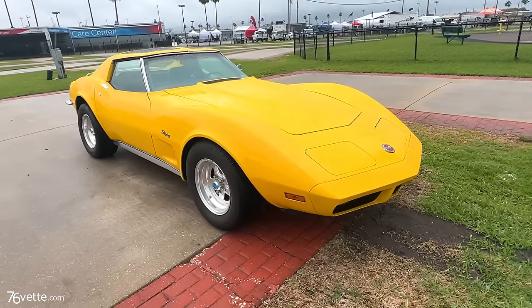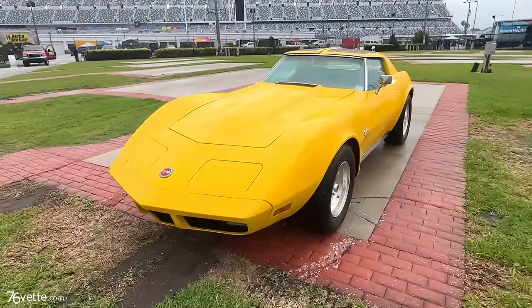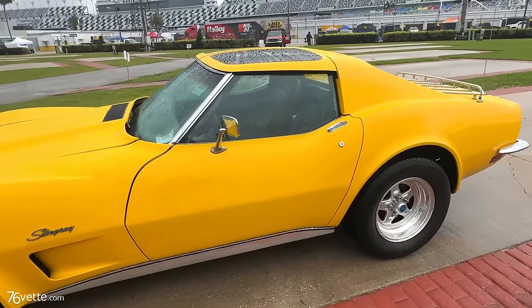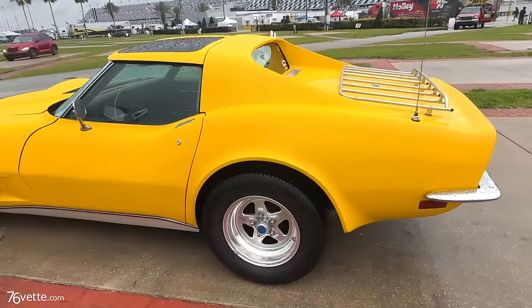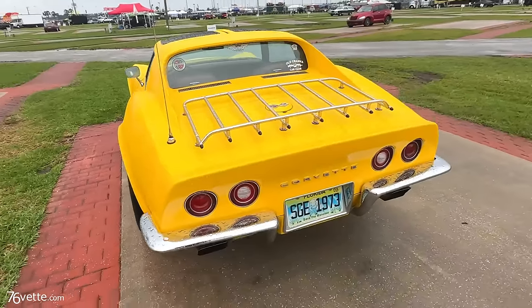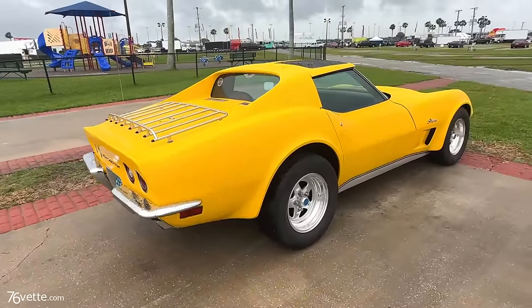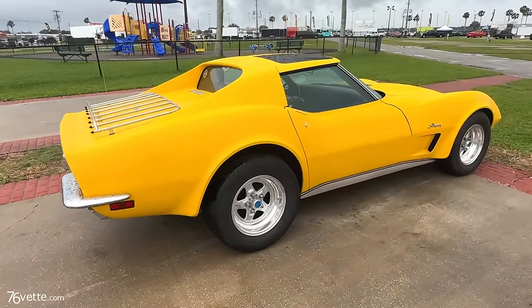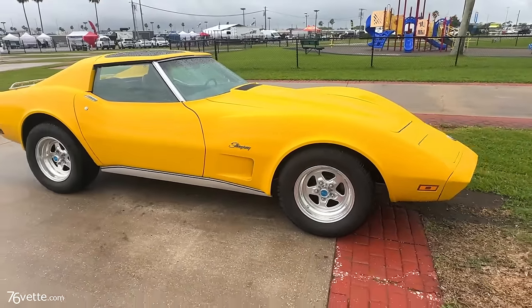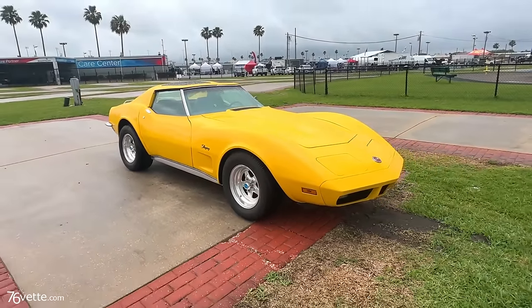And this is a 1973 Stingray coupe. Looks really, really nice. I noticed it's a 4-speed car. This car is not for sale, by the way. This car is here for the car show portion of the spring turkey run, so it'll be here for the weekend. But since it was all by itself in this area, I thought I might as well shoot a quick video and include it. Very nice, sharp car.